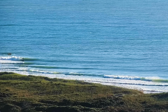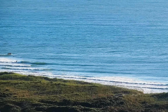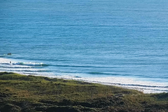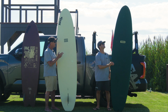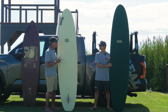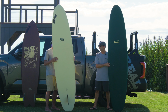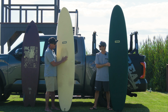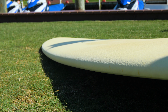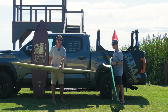The construction on these things is, most soft tops are just stringerless foam, little to no fiberglass, and then a soft shell on the outside of it, where these have actual performance constructions like EPS blanks, plywood stringers, 6-ounce e-glass top and bottom, epoxy resin, and then just the EVA deck on the board. But the thing that really jumps out when you look at the Evolution is the wide point back, and also how thin they are. The thickness on the rail, there's literally nothing.